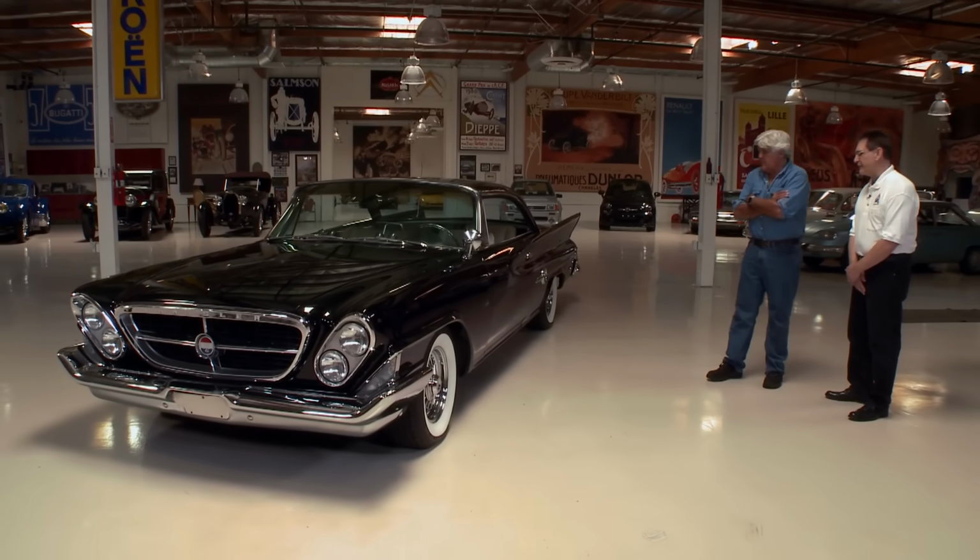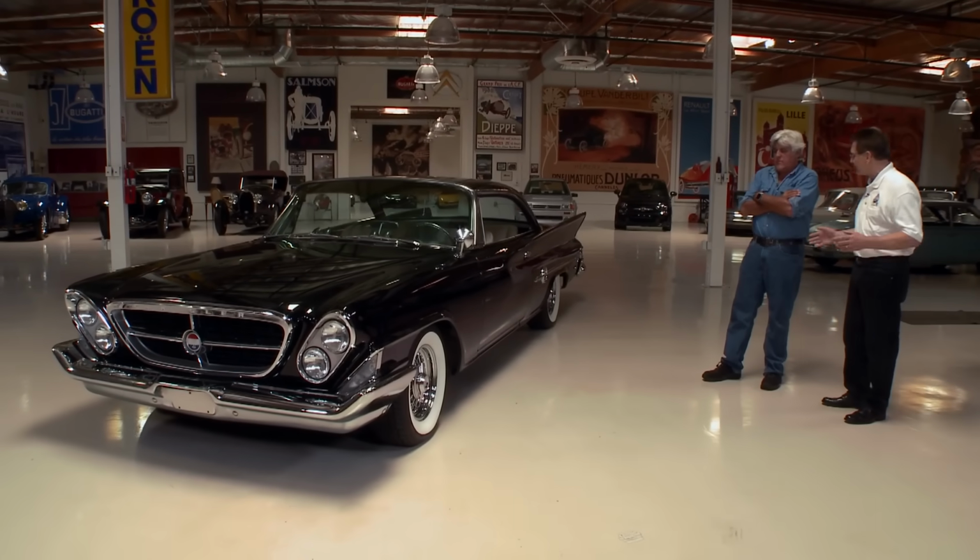So I'm going to quote something from Tom McCahill. The first 300 he drove in 1955. He said it was solid as Grant's tomb, but went 130 times faster.